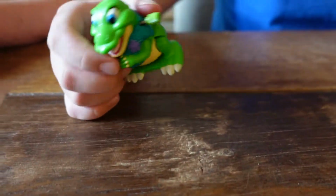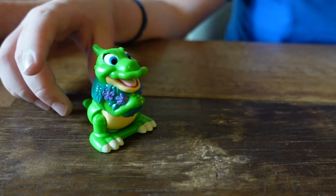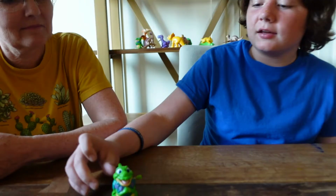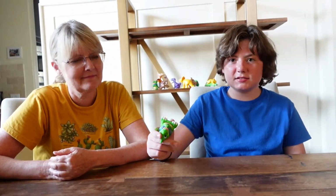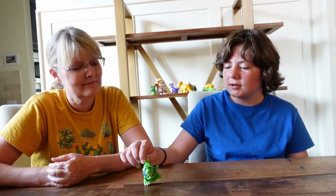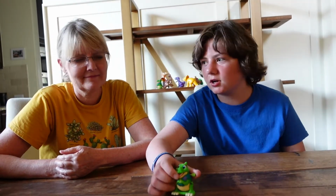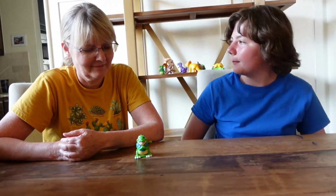I feel like this toy is high quality plastic and it's lightweight. It's old, so it's like a basic toy, but it's so interesting. So what do you think? What do you think of Ducky?